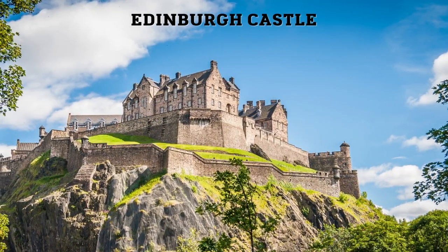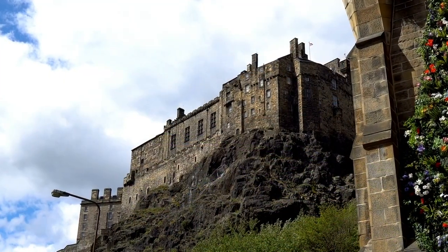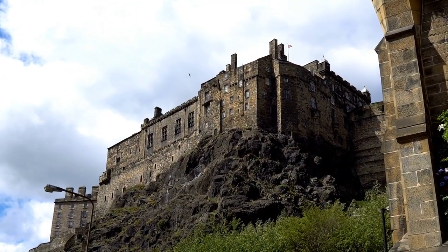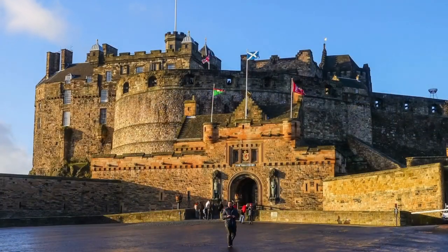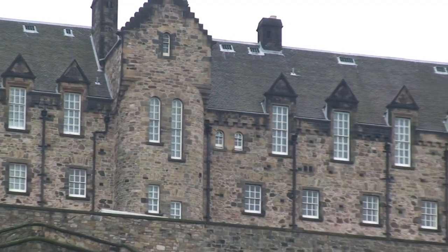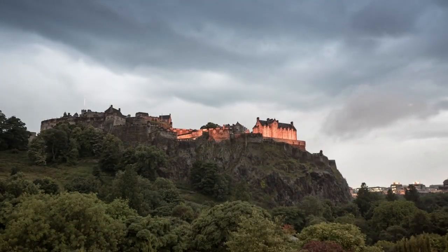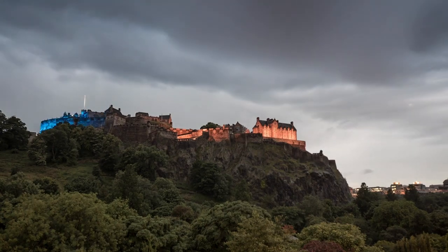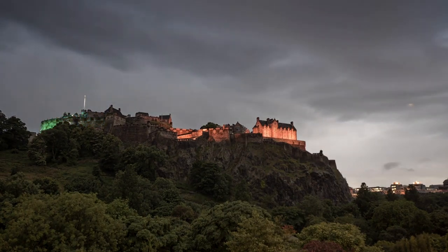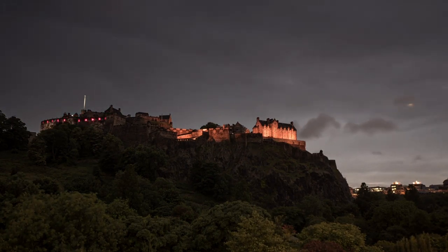Edinburgh Castle, Edinburgh, Scotland. Edinburgh Castle is an iconic landmark in Scotland. Constructed in the 12th century, the castle stands atop a dormant volcano and offers stunning views of the city. Inside the castle, visitors can explore its many chambers and courtyards, and see the honors of Scotland, the Stone of Destiny, and the Scottish crown jewels.